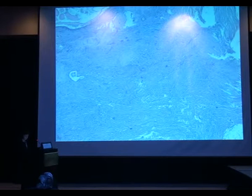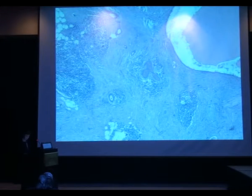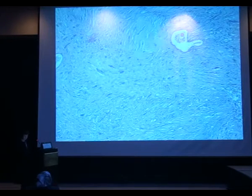This is another aspect where you have this type of areas with cords of cells in the breast. Other area here, where you have some epidermoid metaplasia or some squamous carcinoma areas. And this is what the majority of the lesion looks like.